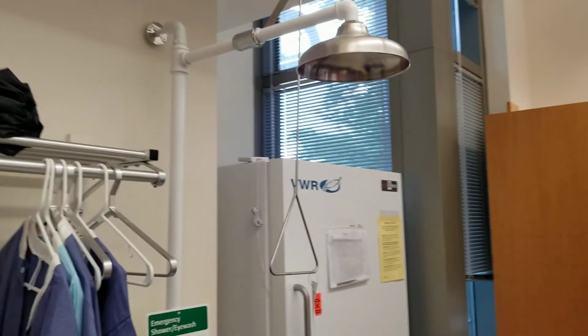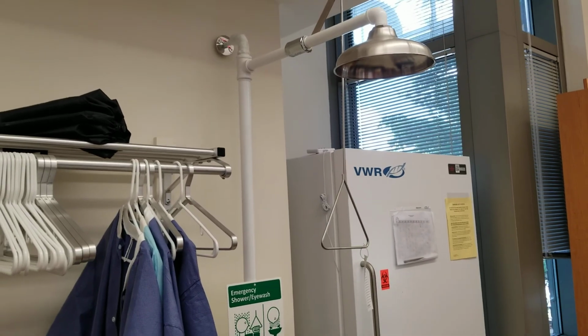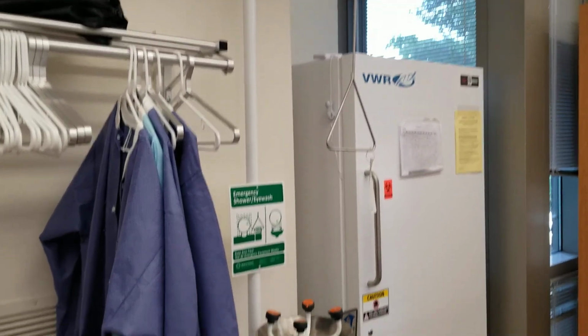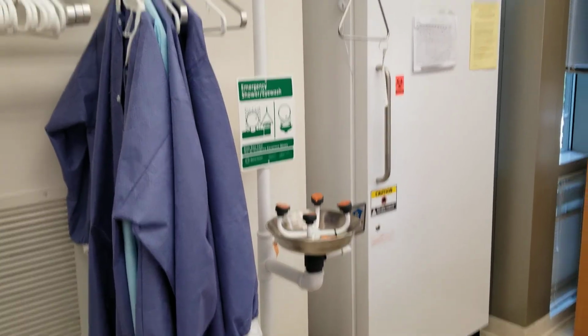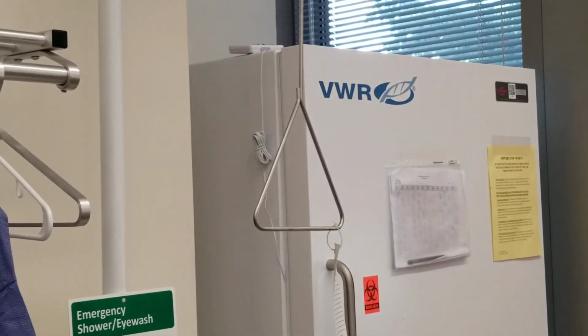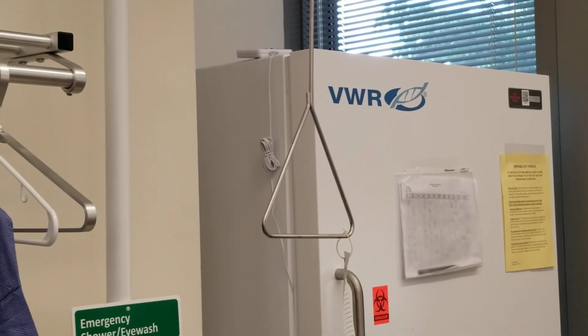So here is the chemical shower. Notice that there is a sign on how to use it and the eye wash station below it. There is a handle that you will pull in order to activate the shower.